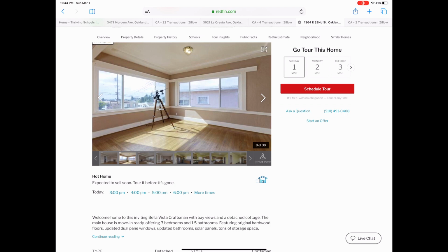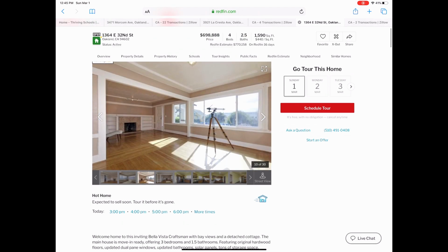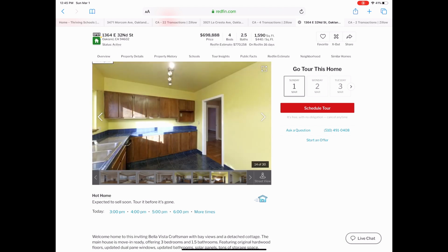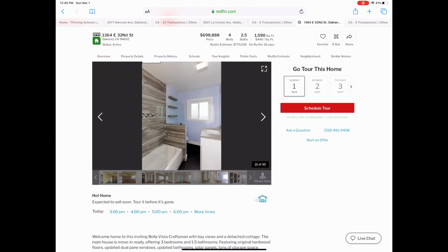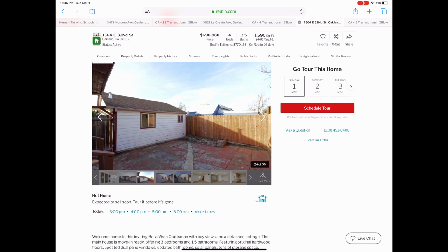It's a 4-bedroom, 2.5 bath, 1,590 square foot home that was listed at $698,000. Now, if you take a look, the thing that you probably will notice here in a few minutes is that there's an additional building in the back that you could use as a rental unit. So if you take a look, here are photos of this particular building that probably used to be a garage, but now it's been converted to a cottage.